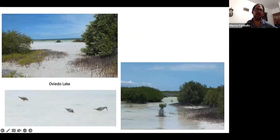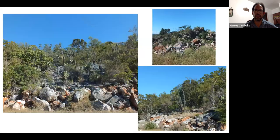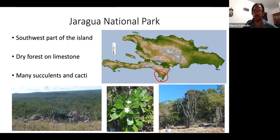I visited that in April. That was a previous trip in mid-April. So Oviedo Lake is connected to the Jaragua National Park. Let me go back to the map to show the slide. So Oviedo Lake is around here on the eastern part of the peninsula.